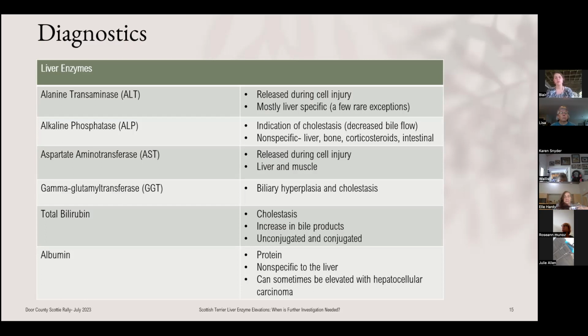Alkaline phosphatase is more looking at cholestasis, which is when there's decreased bile flow within the liver. It's not as specific. There are different isoenzymes, so it can be released from different parts of the body. The main one is liver, so it's still a good indication of that, but it can also be released due to bone injury. We can see increases when they're on corticosteroids like prednisone, or some anticonvulsants. There's one that's intestinal. So not all elevations in alkaline phosphatase are necessarily the liver, but for the most part, we would consider that there is some disease process going on with the liver if we see an elevation, especially a moderate elevation. It's also a big value we look at with Cushing's disease, especially if it's quite high.